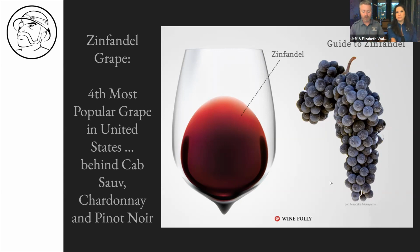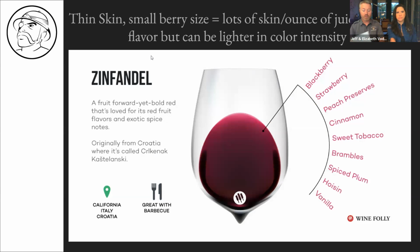Let's go to the next slide, please. The origin for this grape is Croatia. It arrived in the US in the 1800s, but it wasn't identified as a Croatian grape. They weren't sure what it was until the 1990s when they ran genetic testing on it. In Croatia, it's called Tribidrag. But it's also called Primitivo in Italy.